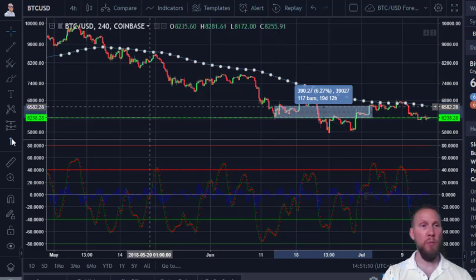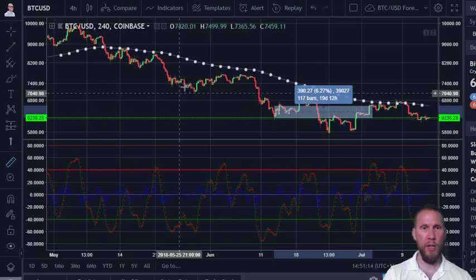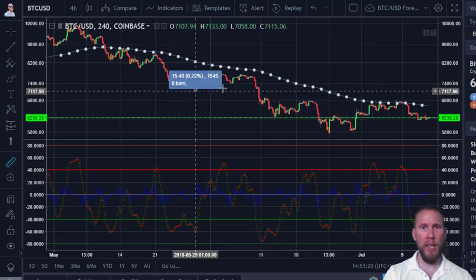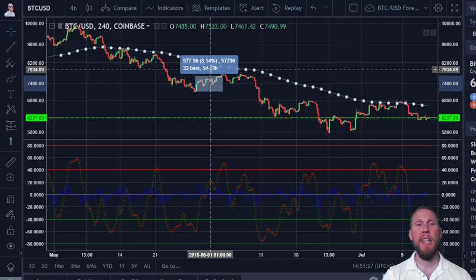So let's just look at one more example to show you how this would work in practice. So we see here it's gone below the green line. If you were to buy here and then it goes above the red line here, you could sell there, that would have been an 8% profit in 5 days.